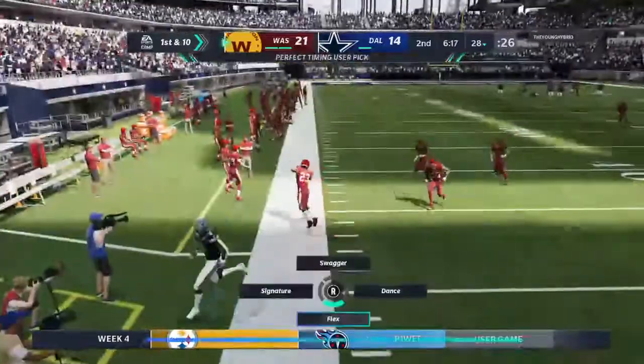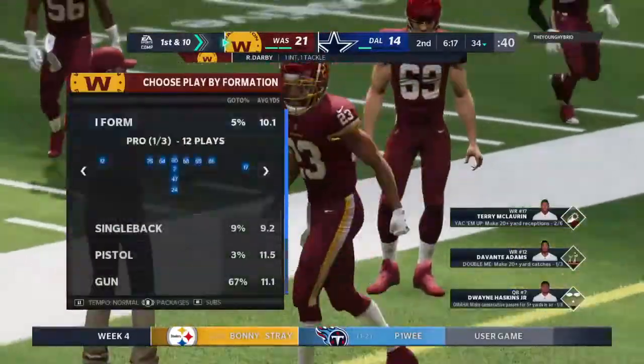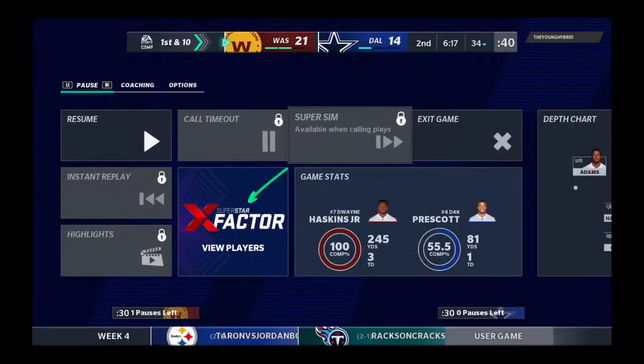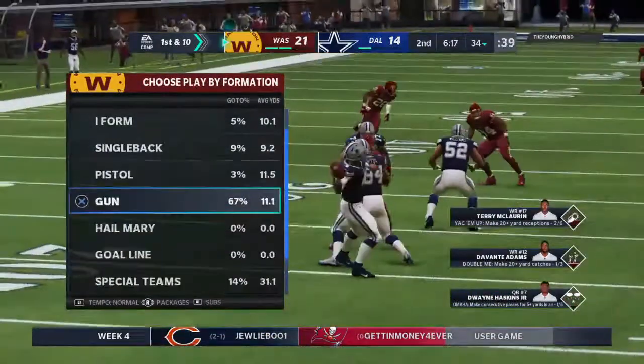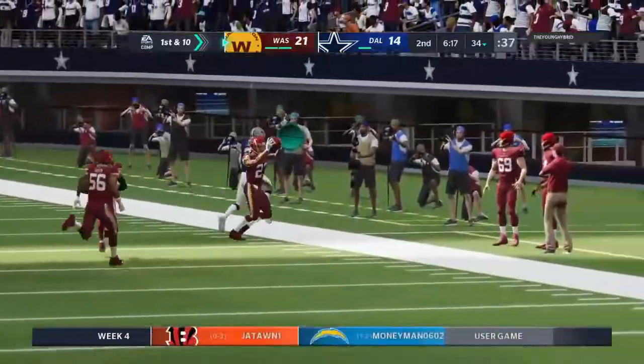He rifles one that's intercepted. Picked off by Ronald Darby. Unfortunately for him, if last week was any indication, we knew a pick was coming at some point. Last week it was interception after interception, and here we go again.